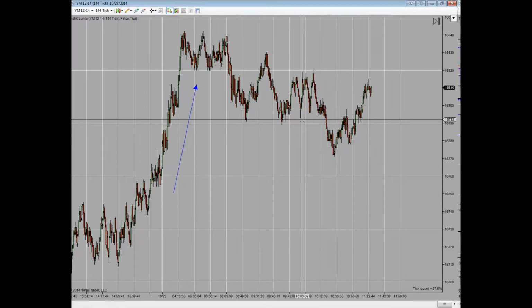As you may have seen from my previous videos, a pullback setup is pretty straightforward. You draw a trend line, and you're looking to buy on the break of that trend line back to previous highs. That's where you're going to set your targets, or whatever is reasonable to you as a trader, based on your risk to reward ratio and your risk tolerance.